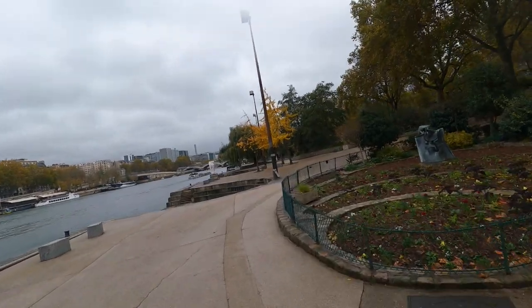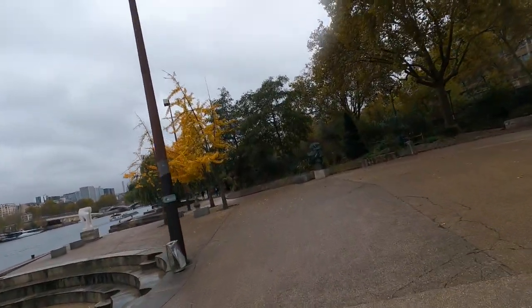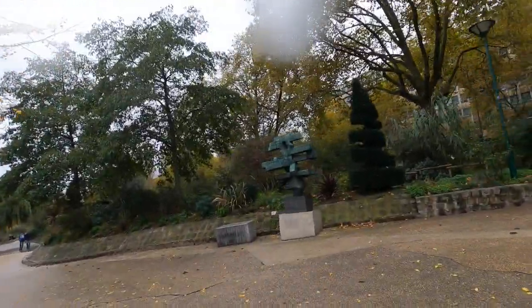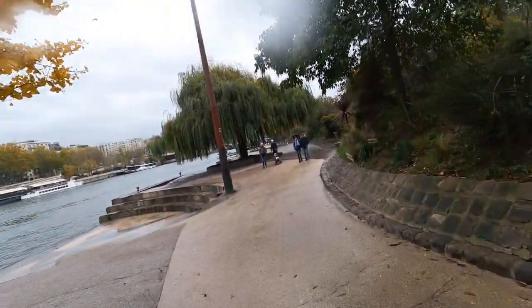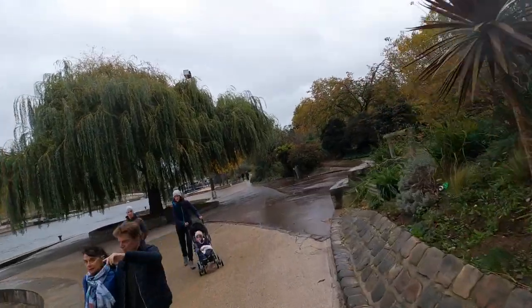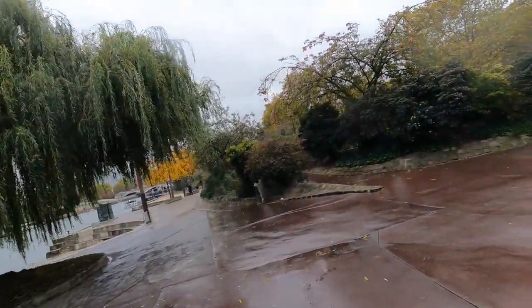I have to return my cycle soon. I'm down again by the river and a nice garden filled with sculptures. And it would have been nice if Himani was here. She would have enjoyed some of the markets and the riding and some of the quiet moments here.